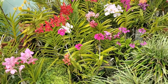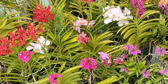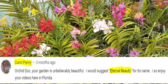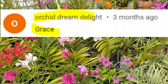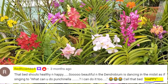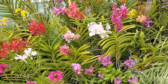So guys, a number of persons actually gave me some suggested names for this particular orchid bed. And I'm going to start with the first one that I got from Carol Henry. And her suggested name was Eternal Beauty. Then I got another one from Orchid Dream. And she thought I should call this bed Grace. Red Rose thought I should call this bed Happy. And of course, this bed makes me happy. And of course, you never know.